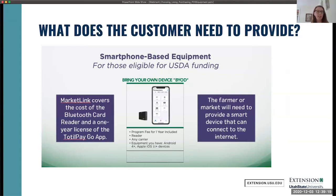So some markets have Wi-Fi and they just connect to that. Some farmers might be in the middle of nowhere. They can decide what service works best for their location and get a data plan. Again, we don't cover the cost of the device or the internet service. The customer needs to do that on their own.